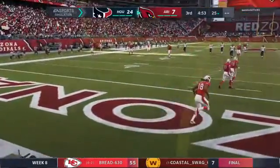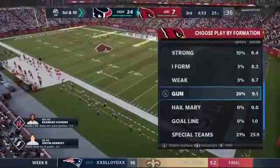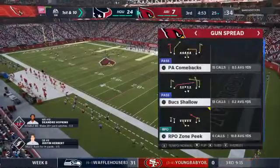Not only pulling away, but you mentioned that slowly but surely. You also drain clock, too, with a drive like that. So you really give yourself an advantage. 25-yard line.